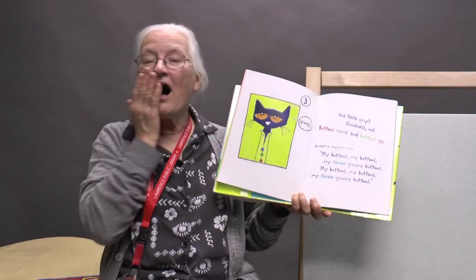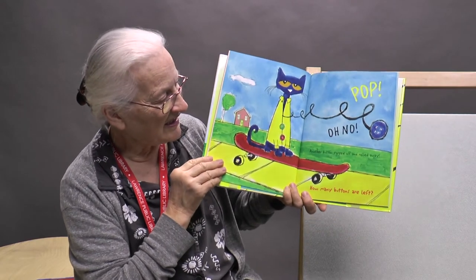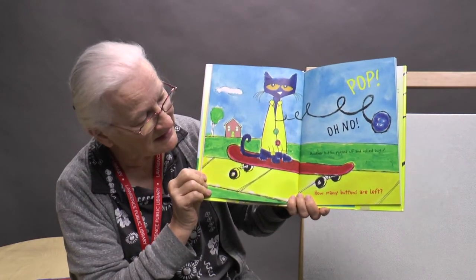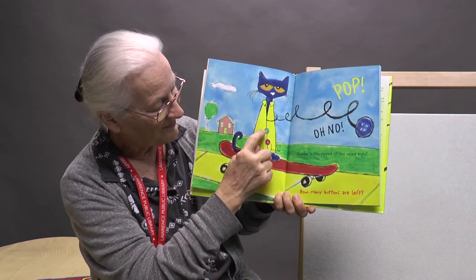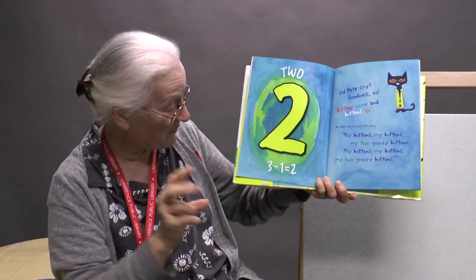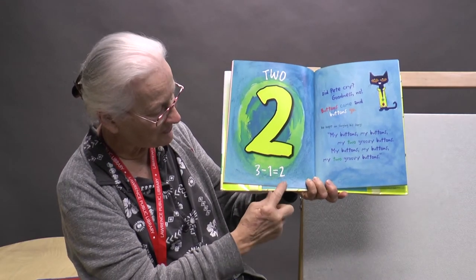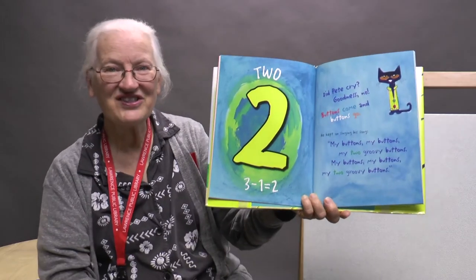Pop! Oh no! Another button popped off and rolled away. How many buttons are left? You're right. 2, because 3, see there were 3 and 1 popped off, 3 minus 1 equals 2. And there's the number 2.